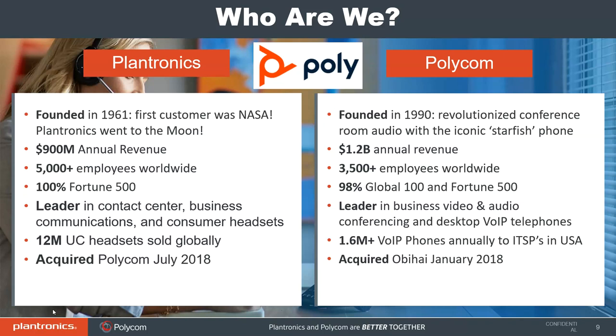But our history and our background is rather interesting when you think about it. We went to the moon. At Plantronics, we went to the moon with NASA. They depended upon our headsets to safely and powerfully communicate with the astronauts as they landed on the moon. And of course, through the NASA programs and the Gemini programs, and even currently today, between both companies, we're a little over $2 billion in annual revenue. Our employee count right now is a little less than 8,500 employees around the world.